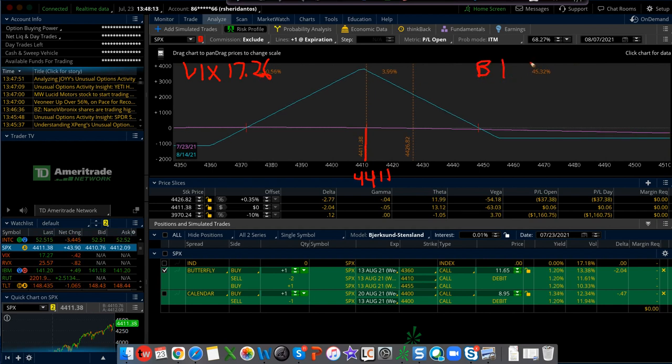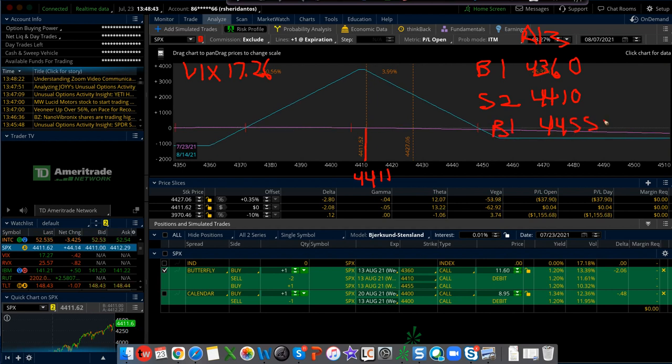Buy one, I'm looking at August 13, about 3 weeks out. I'm looking at buying the 43.60s, selling two 44.10s. A butterfly is the combination of a debit spread and a credit spread. And then 44.55. And this is all calls. And the current price is around $11.60 debit. So you can see here our short strike is 44.10.